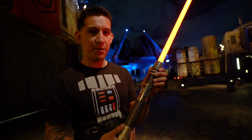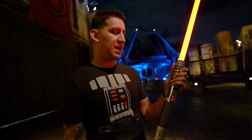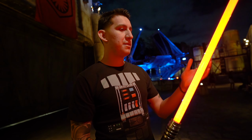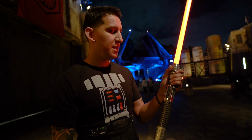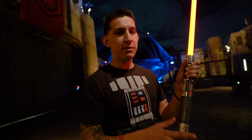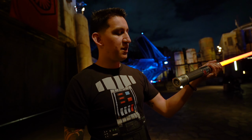Alright, here is the lightsaber hilt for Darth Maul. Quick story. When I first bought it, I had to exchange it for another one because I thought it was broken. The blade was flashing on and off, and every time I would clash it, it would just turn off altogether. I exchanged it for this one, and it was doing the exact same thing. We didn't know what was going on. As it turns out, the batteries were no good for both of them.